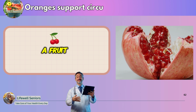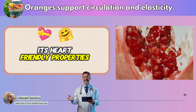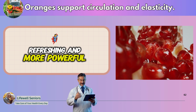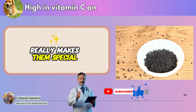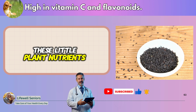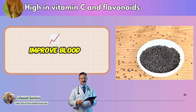Let's move on to a fruit we all know and love, but maybe haven't given enough credit for its heart-friendly properties. Oranges. Bright, juicy, refreshing, and more powerful than you might think. Oranges are loaded with vitamin C, of course, but what really makes them special for heart health is a class of compounds called flavonoids. These little plant nutrients help reduce inflammation, strengthen blood vessels, and improve blood flow.